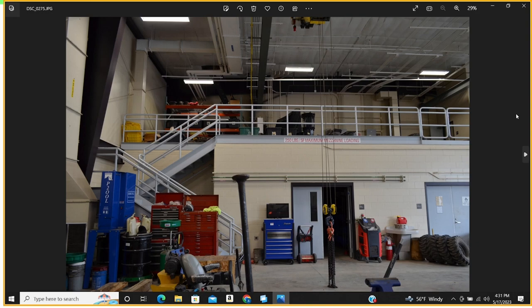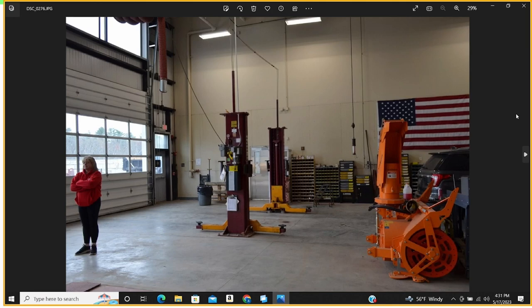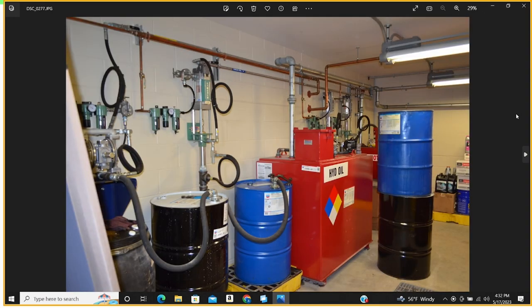Well, I took a picture of one of them. Yeah. I think it's one of those two rooms right there. Yeah, it's in those doors. Next. To the right. That's just the regular lift for putting under the smaller trucks. Next. There it is. How about that? Perfect. Ask and you shall receive.